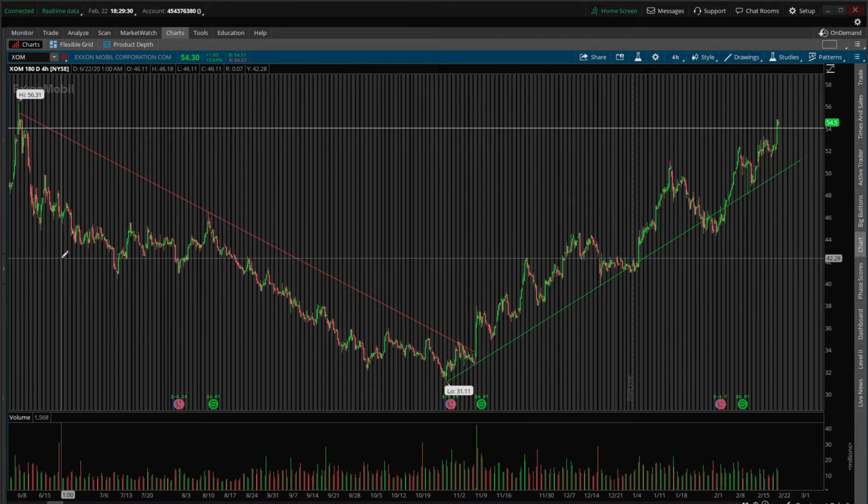Here's the chart for Exxon Mobil, ticker symbol XOM. We're on a 4-hour, 180-day chart here. And the keys for me are the break of this downtrend from the high in June, around 56, which was broken in November-ish, and we've been holding this uptrend ever since then. It's a little bit volatile, but it's a pretty stark contrast. You can clearly see downtrend, uptrend, and now we're starting to get back to some levels here.